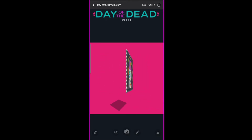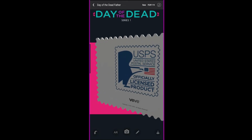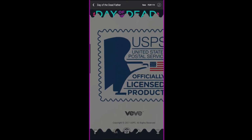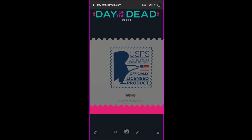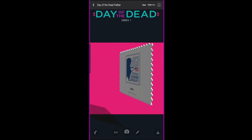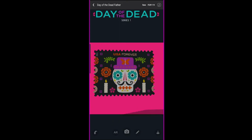You can spin it around yourself and just check out the different sides, the angles. You can see it's got the logo for USPS on the back, which is really cool. It's also got the branding for VeVe, of course. But this is just another way that you're able to view these. I just wanted to show you the difference in a poster. I'll show you an actual collectible character here in a little bit. But this is just another one of my items, and this was just one of the rare drops from just in the past week.